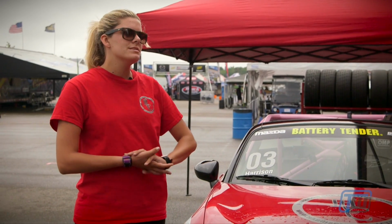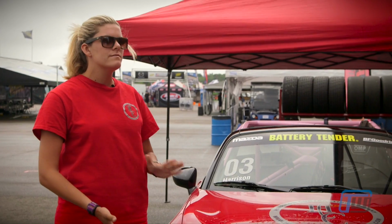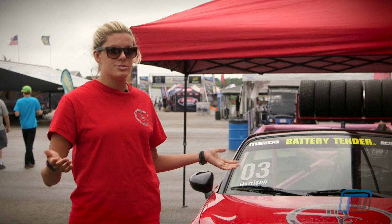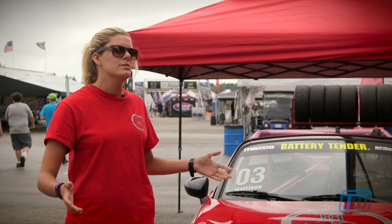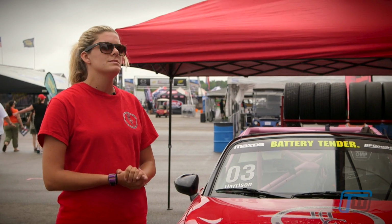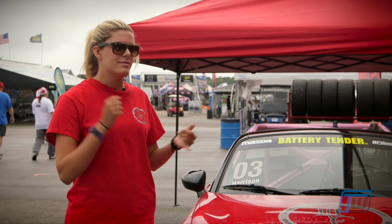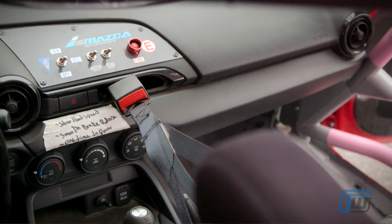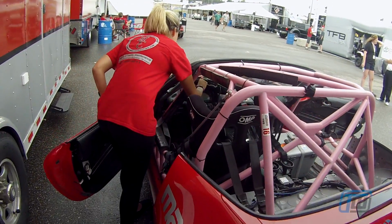Whenever we receive the race car, this is the way it comes. Whenever it gets received at the Road Racing facility, it is a street car. So it comes with everything you would get if you went to a dealership and drove it straight off the lot. From that process, they start taking everything out, the extra seats, the radio, they change the wheels. I mean, they change everything. The whole car is redesigned and meant for the track.